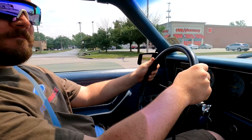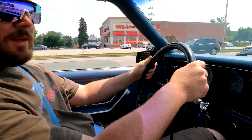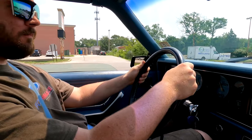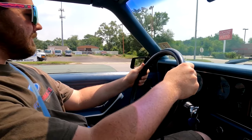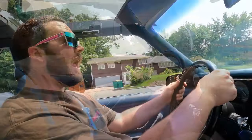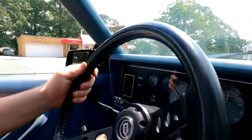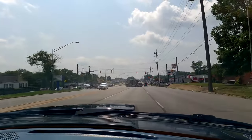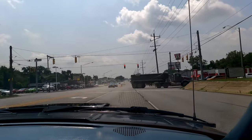I'm floored. I'm still floored. Jesus Christ. Honestly, I could see Dad driving this around. Oh yeah. That was a deep brake. Oh yeah. The light in the dash even works. Oh my God. Now we're about to put it inside of a semi.